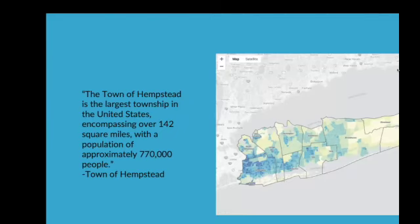Just looking at Long Island, you can see how densely populated it is. The town of Hempstead, for example, is the most populated township in all of America. We have a very, very high population density, which you can see from the diagram here. And the reason this is an issue is because this map is not only showing how many people are living in that area, but it's also a pretty good example of what the ground looks like in these areas.